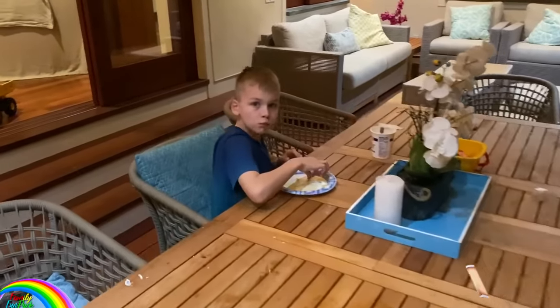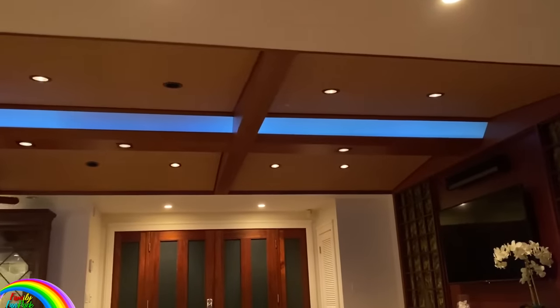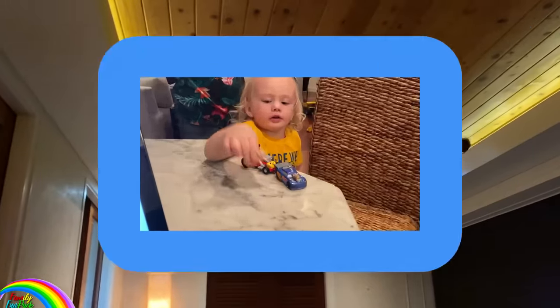And I have to show you guys something you couldn't see in our other house tour, which is the pretty lights on the ceilings. There's a lot of really pretty lights.